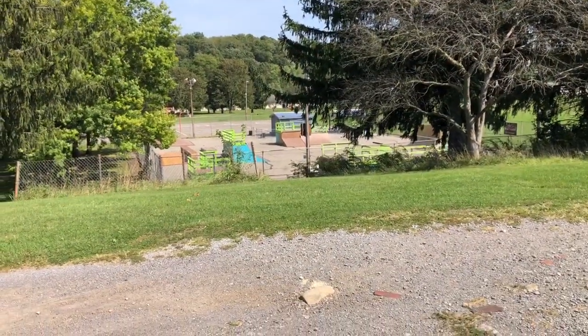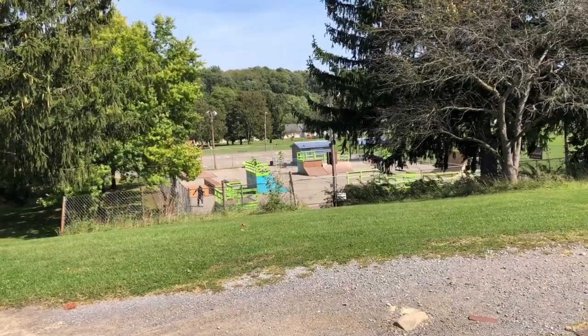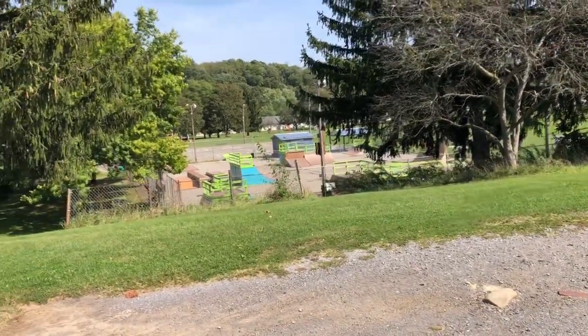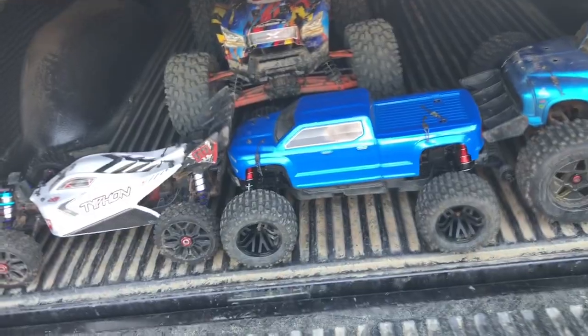Well, guys, we made it down to the skate park here. We got one straggler down there running around, but looks like most of the place is open, so we're going to bust out, I think, the Typhon 3S first and have a little fun with that thing down here. So let's get these things out, get some batteries in them, have a little fun.